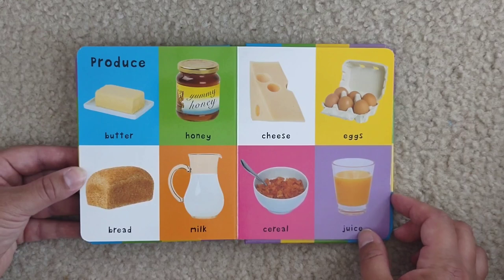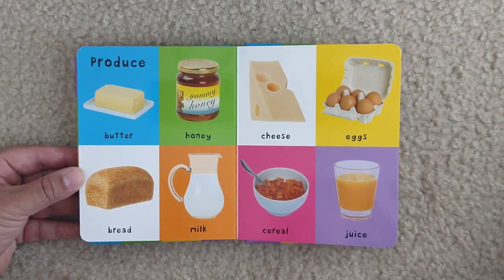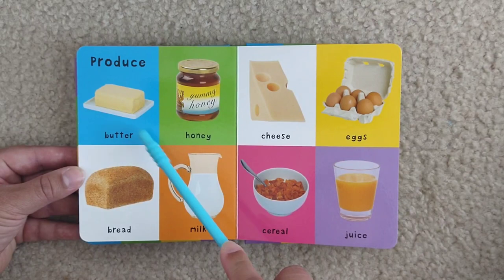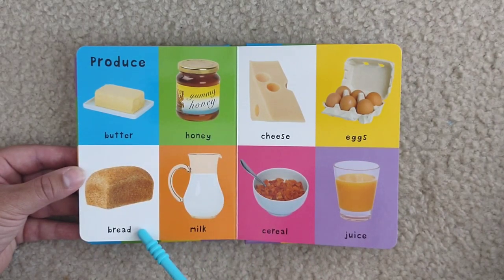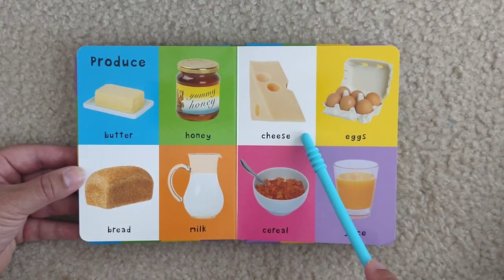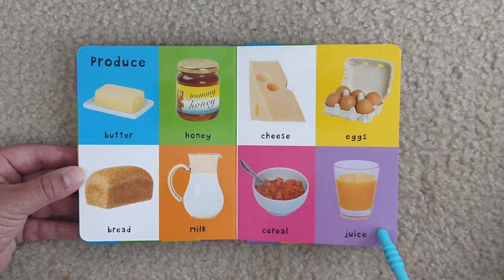produce. This is what you can get from the farm. And I'm pretty sure you know some of these, right? Butter, honey, bread, milk, cheese, eggs, cereal, juice. Let me explain you a little bit, okay?